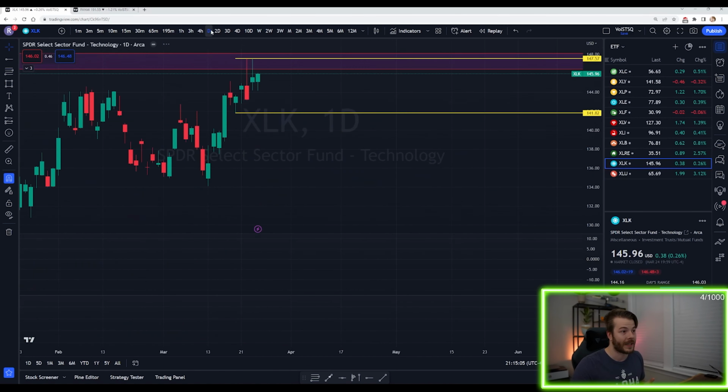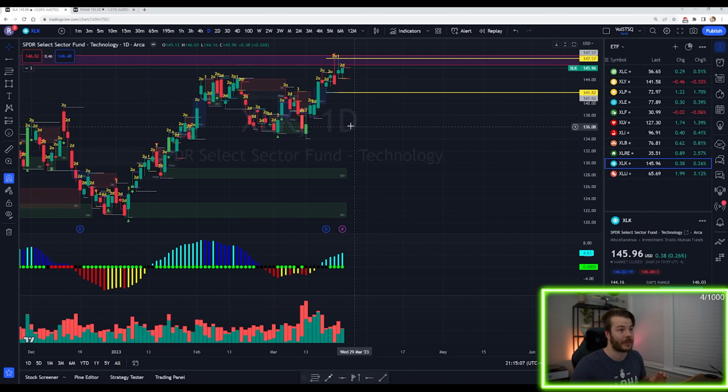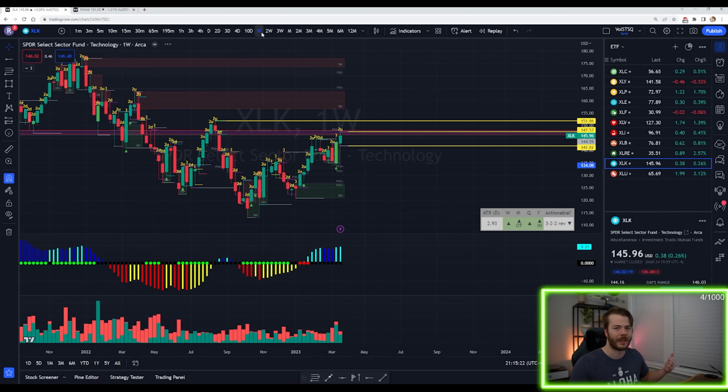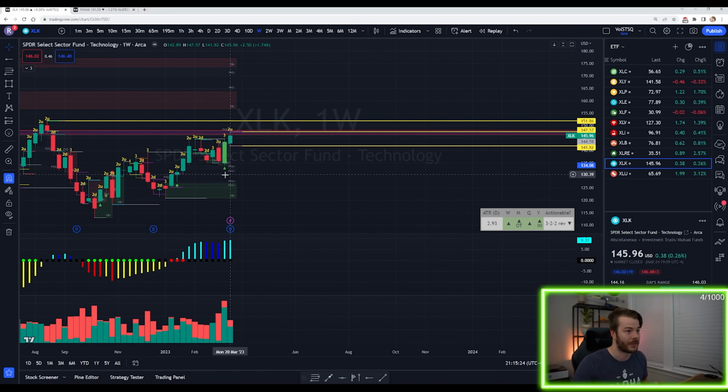Taking a look here at the daily time frame on XLK, by far the strongest sector so far. QQQ and NQ are just driving it out of the park. You have a 2-1-2 setup. You have your failed 2 down here, so it can be looking to push up. I believe futures are gapping up right now as well. On the week, you have that 2 down, your failed 2 up, your 3 outside bar, your 2 up.